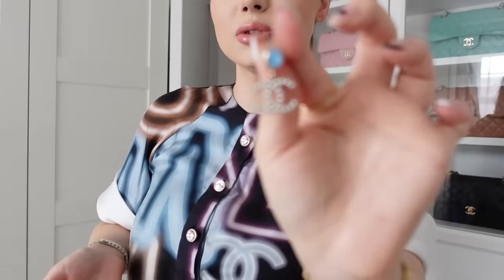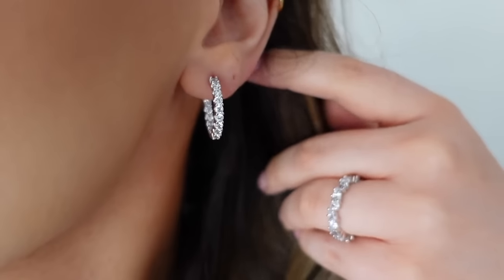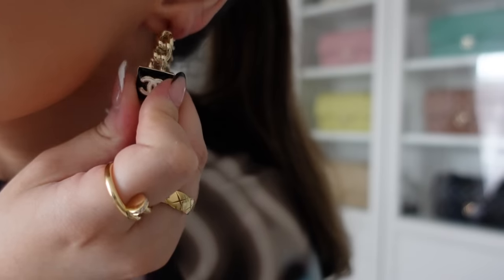So I have three options for earrings. These Chanel ones with the blue stone. These little hoops from Italo. Or the new hoops from Chanel. Actually, I think these ones go the best because they have black CC and the white.